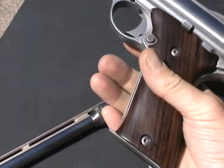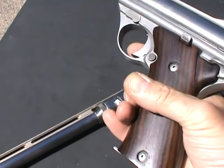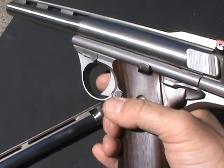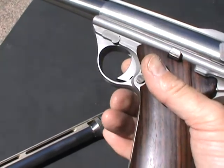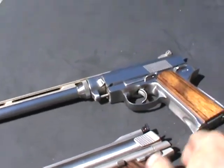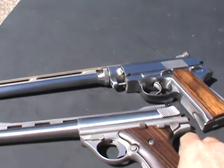The Automag here, if I take my fingers, it's a much smaller frame, more comfortable for me to shoot. But the Automag cartridge is also more powerful than the .44 Magnum, so each one of these will outdo the other in the power department.